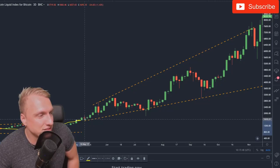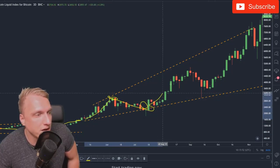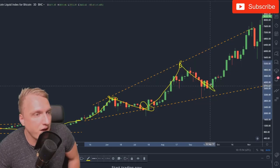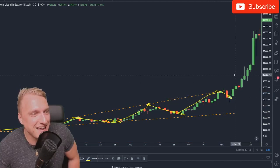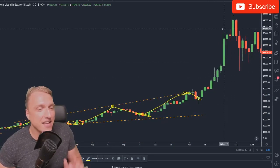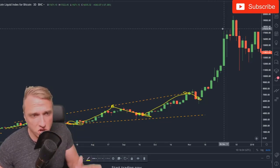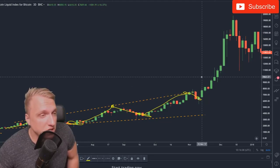And here the price is going in 1, 2, 3, 4, 5, 6, bounce. And that's the last parabolic run, one month. It is really crazy. You can go in 2013, 10, 11. It is always like that. It is really crazy to see that.